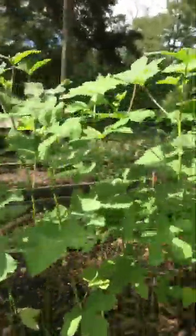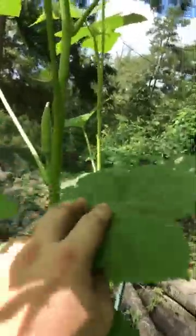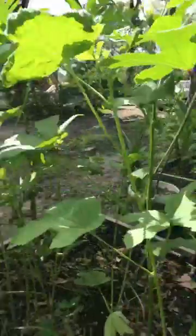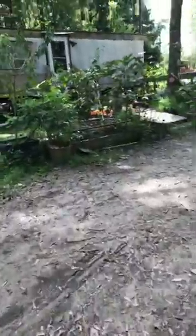It's growing nice. I've been harvesting okra off of it. Here's a couple small ones that'll be ready to harvest in a day or so. Also one right up in here. These are just my green okra. Got my purple okra in the bed over here by the house.